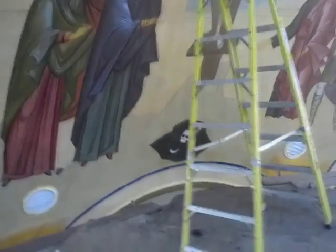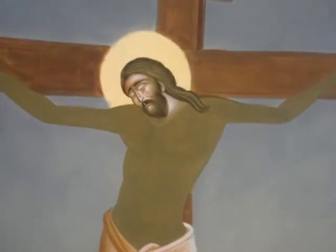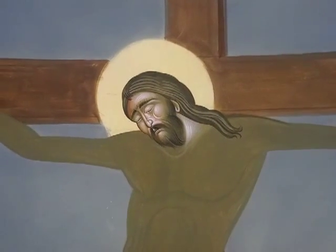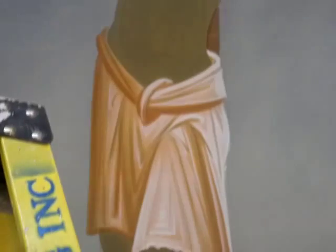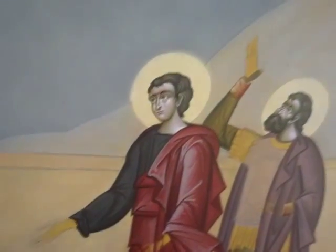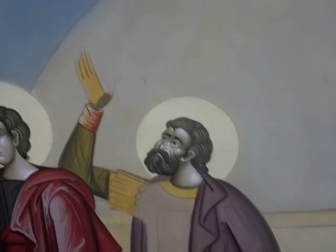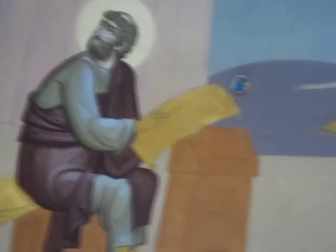Crucifixion. Look at this. What a fascinating view. The face of Christ done in so much beautiful detail and compassion. And the body and the cross just simply roughed in. A constantly fascinating process. Two more evangelists.